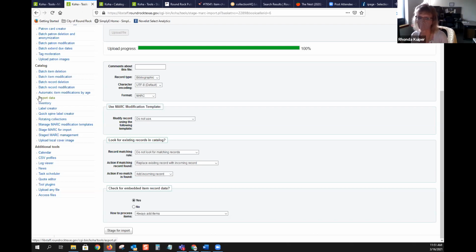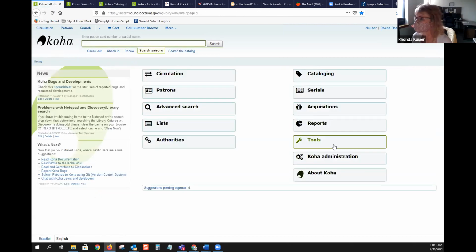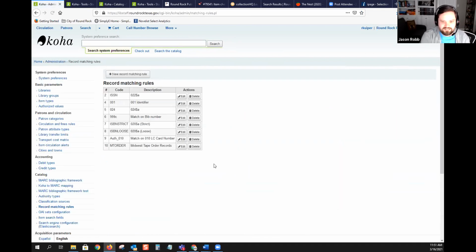Can you show us though? I'd be super excited to see it. If you go into administration and then there's a record matching rules area. Oh, okay. Maybe I'm going to learn something here. Tools. I think it's under admin? Administration. Okay. And then on the right under catalog, record matching rules. It's there-ish. Oh, I didn't even know that was there. So I'd be interested. I always made Kyle do it.